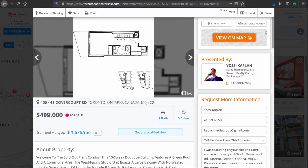You can see here this unit's available on the fourth and the fifth floor. This one is on the fourth, but it says 406. And the asking is 499. Okay.